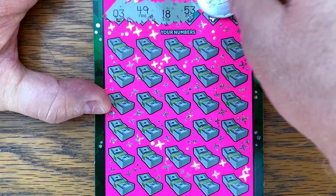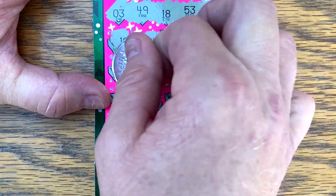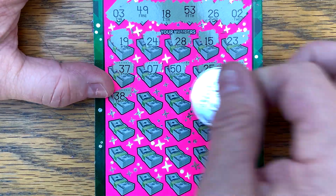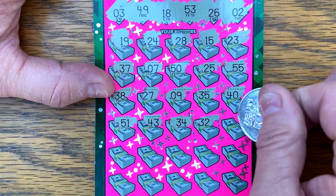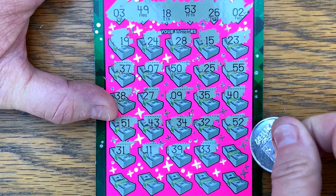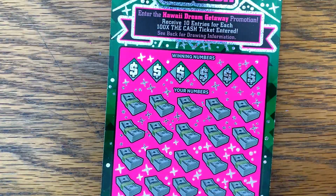Looking for 3, 49, 18, 53, 26, and a 2. I mean, even if you find the 100 times and hit 200, it's still going to be an incredible win. And last row. 30, 54, 48, 29, and 44. All right. What are my tickets away? All right, ticket number four.